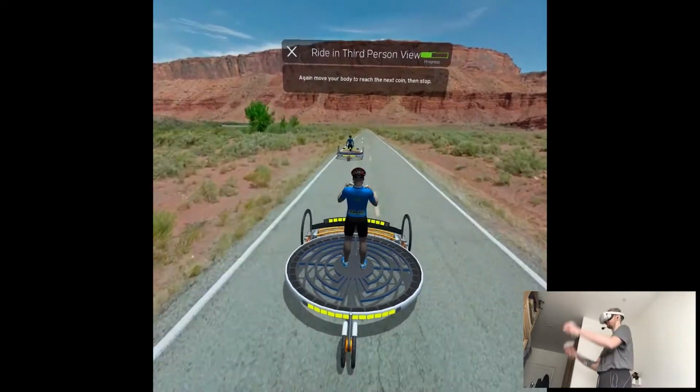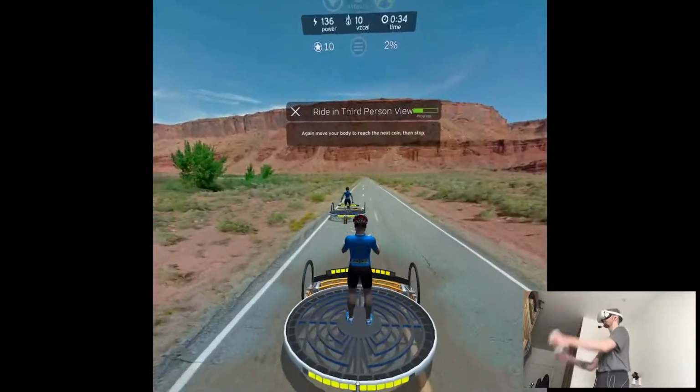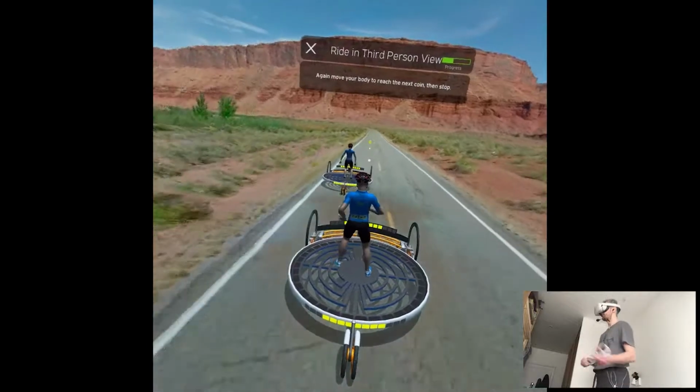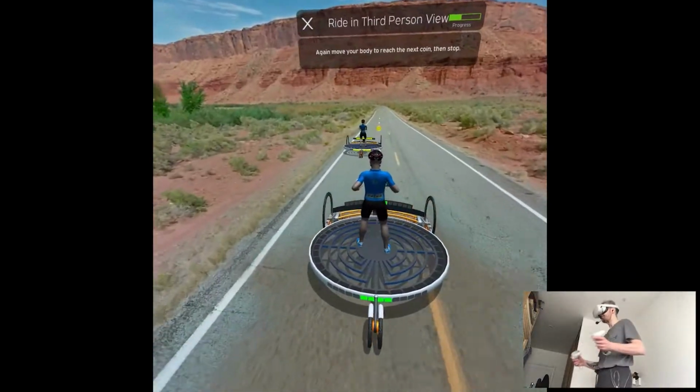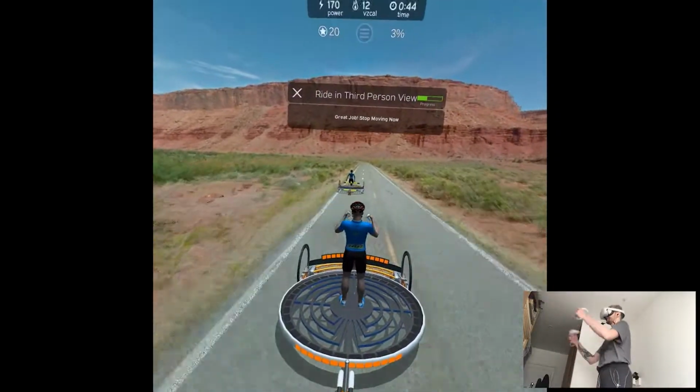Then stop again. That's kinda weird. I mean, there are some games, like specifically adventure ones, where you can switch the locomotion to the third option, but it's kinda weird in an exercise setting because you are actually the person. Let's take a break.